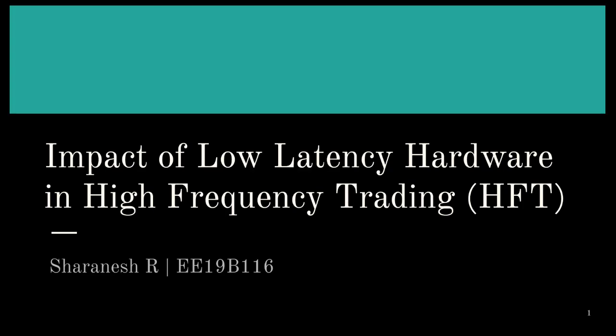I'll be talking about the impact of low latency hardware in high frequency trading firms, probably known as the HFTs, in this presentation. So, moving on, let's see what we might all know about basic trading: how day-to-day trading works in the stock exchanges, and how people used to sell or buy their own stocks at a price which they want. This is the day-to-day trading thing.